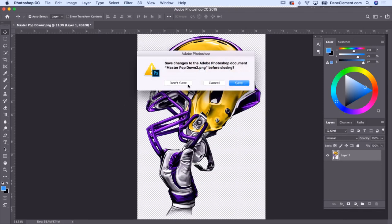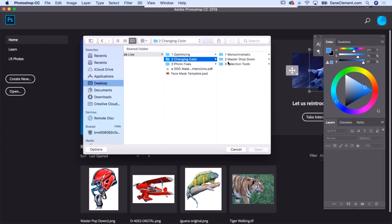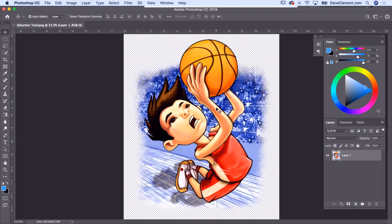So we'll do one more on the color here. If you notice, the first one was monochromatic. I pulled up my slider, slid it over, and made the adjustment globally. The next one, we wanted to change individual colors, so we used the master drop-down menu. And the third one is going to use a selection tool, because there are basically three different levels of complexity when you want to make an adjustment.